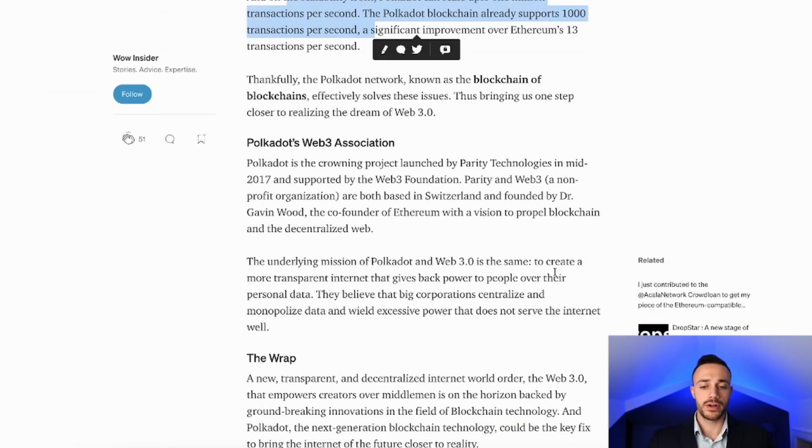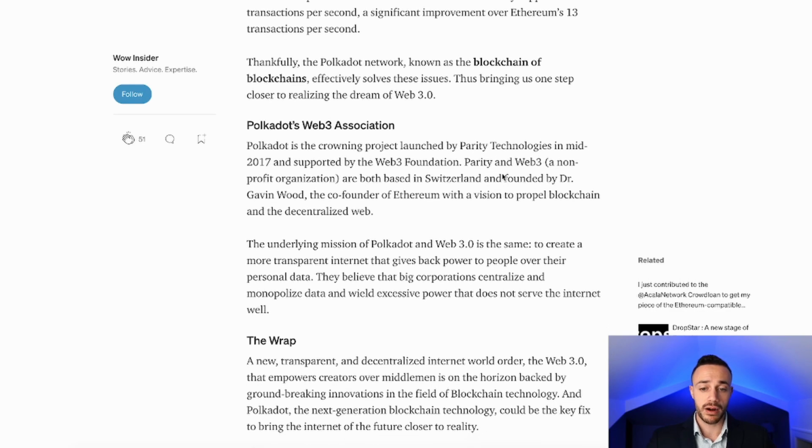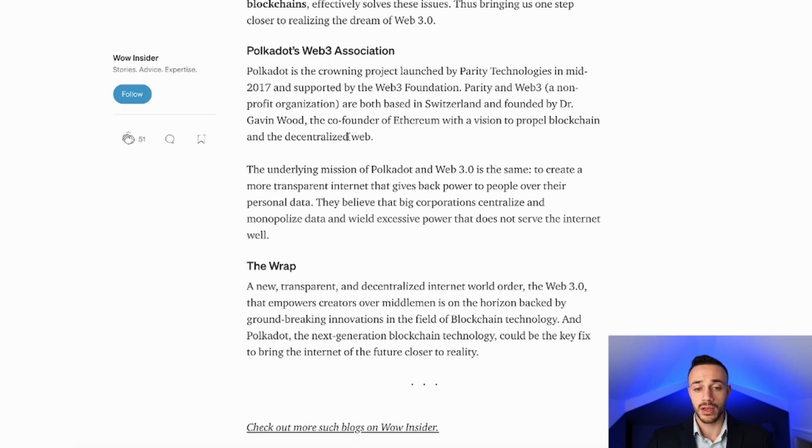So Polkadot's founder is Dr. Gavin Wood. If you didn't already know, he actually wrote the code for the Ethereum virtual machine. And Dr. Gavin Wood also started a nonprofit organization called Web 3.0 Foundation, coincidentally enough, right? So Polkadot is the crowning project launched by Parity Technologies in mid-2017 and supported by the Web3 Foundation. So Parity and Web3 are both based in Switzerland and founded by Dr. Gavin Wood. He's the co-founder of Ethereum, and he has the vision to propel blockchain and the decentralized web into the stratosphere.